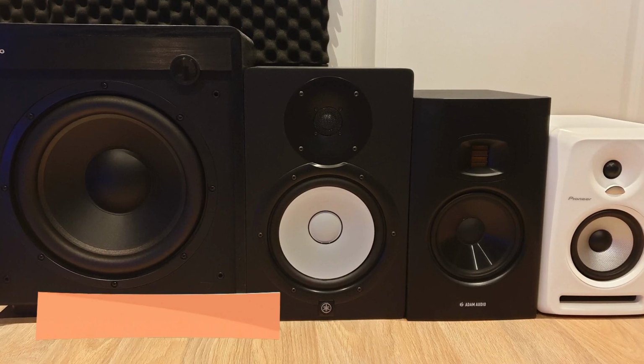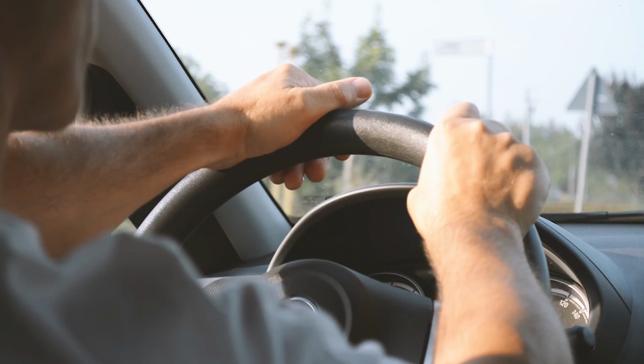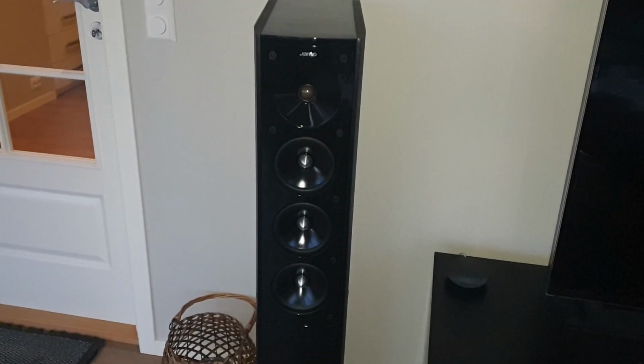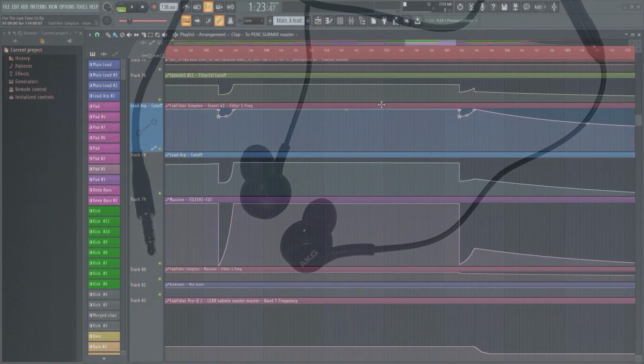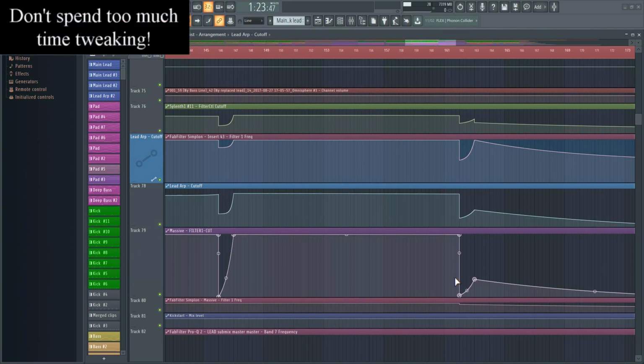When you're done, test the mix on various systems. It's impossible to get it to sound perfect everywhere, though. The best you can do is to make it sound decent on most systems, so that's what you should aim for. Talking about tweaks, make sure you don't spend too much time tweaking.